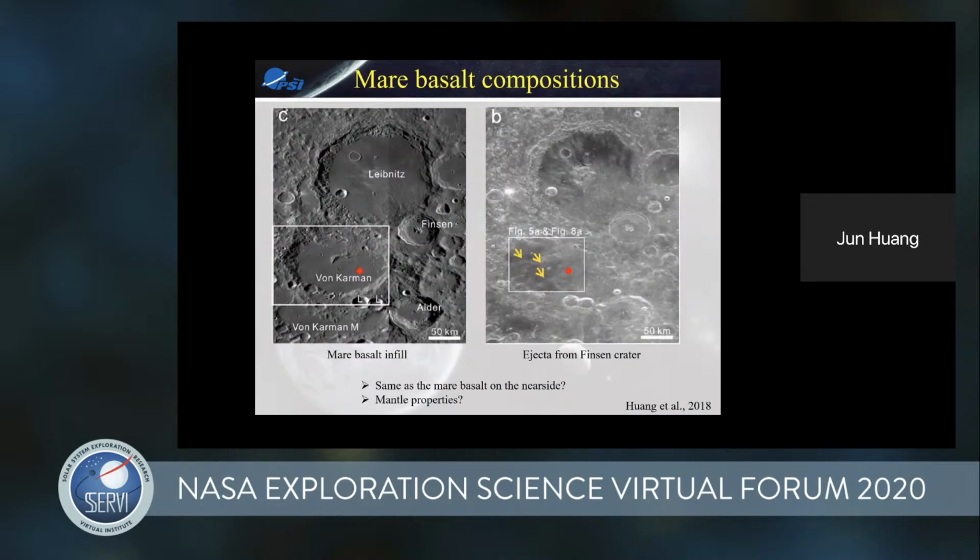As for the landing site, it is within a crater named Von Karman, at the northwest of the SPA crater. As you can see from the orbital data, the very superficial material for the landing site is probably from the impact crater Finsen, just northeast of the Von Karman crater.